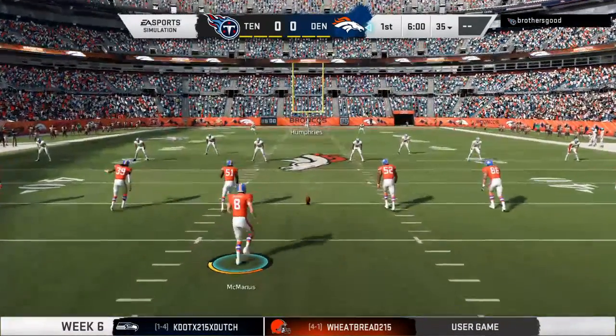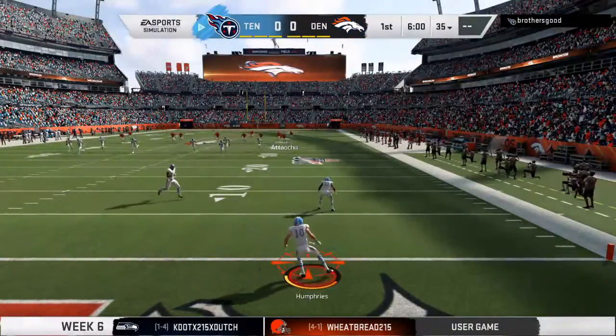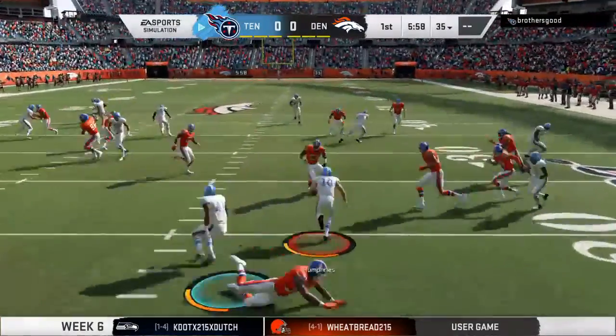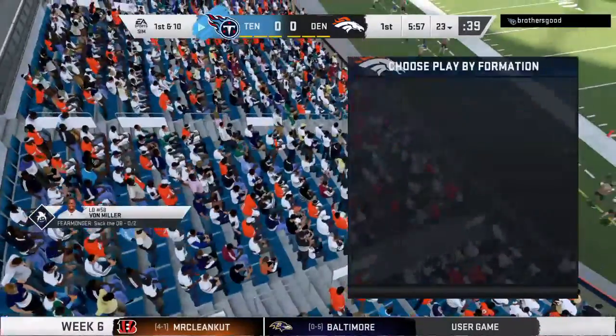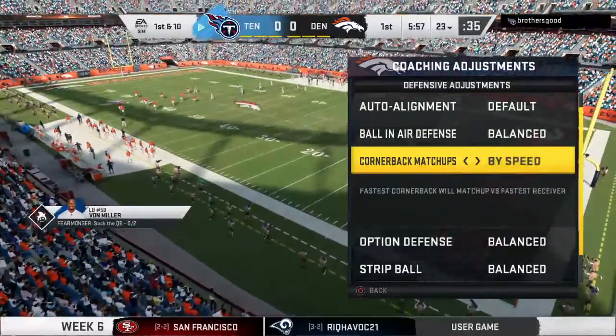Set to go now in Week 6 of the NFL season, and we are underway on EA Sports. This is fielded at the goal line, and he'll bring it a few past the 20 to the 23-yard line. The Titans take over first and 10 at their own 23-yard line.